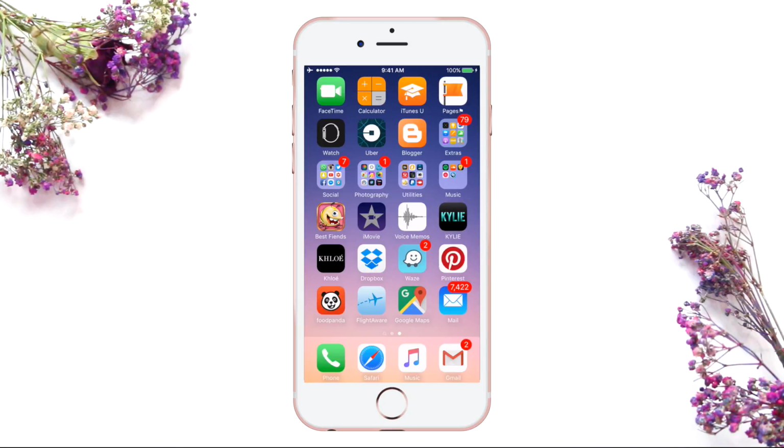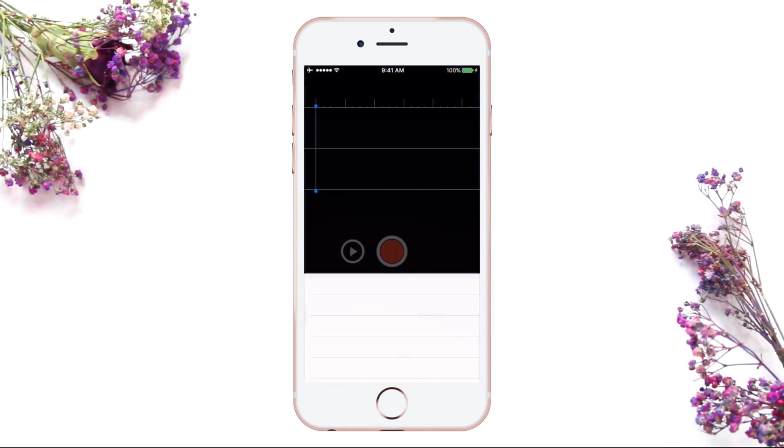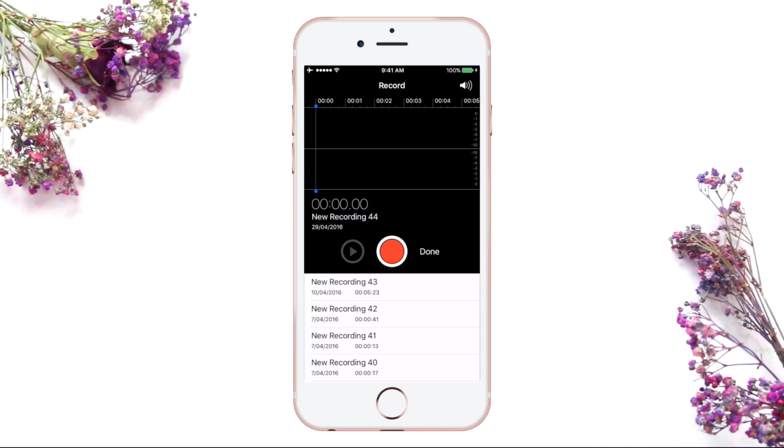So now moving on to the next app, we have iMovie, which I don't use. I edit all of my videos on Final Cut Pro on my Mac. And then next we have voice memos, which I do use. I use it in all of my voiceovers on my videos. I'm actually using it right now as well.